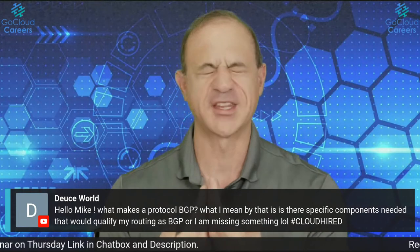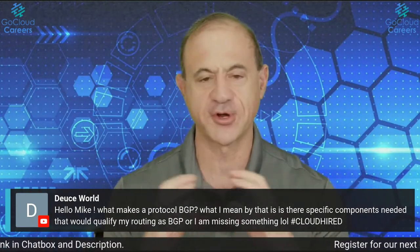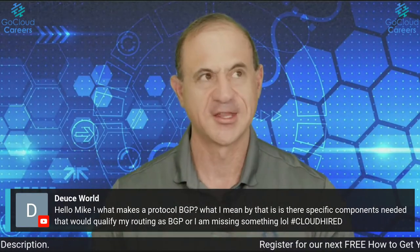It tells you how they should say hello to each other, how they should send the routes, and the kind of messages between them. These are the critical kinds of things that make it what it is. But if a protocol is written as BGP, it'll be BGP. Kind of like if you were a manufacturer: if you were going to make a car, you'd make it a car. If you were going to make a truck, you'd make it a truck.